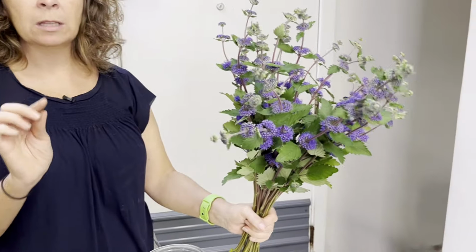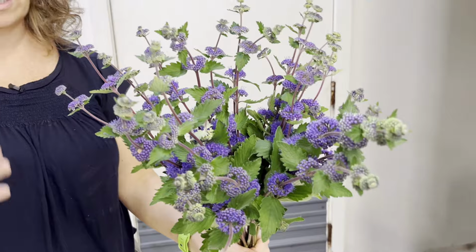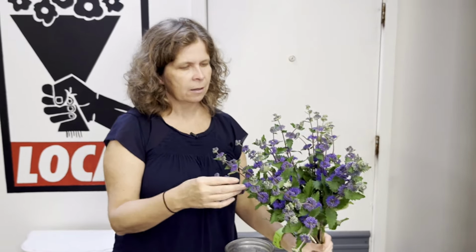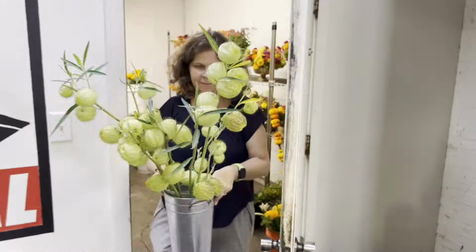There is also a light pink version. We do get the light pink version once in a while. It's not nearly as common, and we use that more for weddings and events. This purple I'll use in mixed bouquets. I'll also sell it just by the stem because people do love it, and it is really so cute.